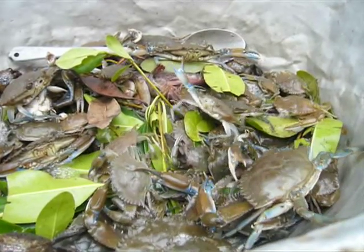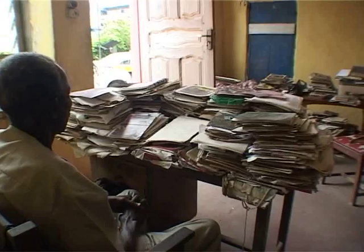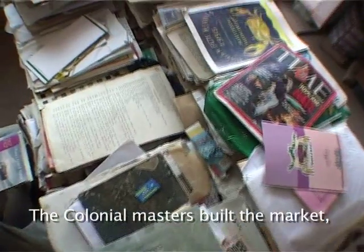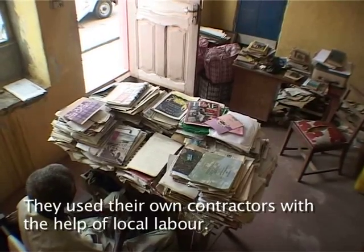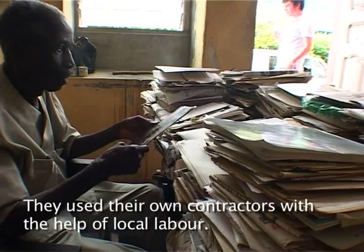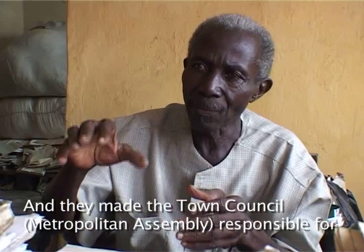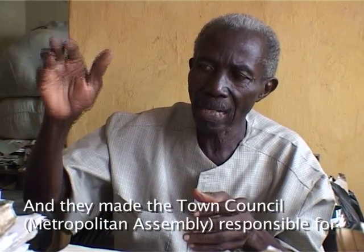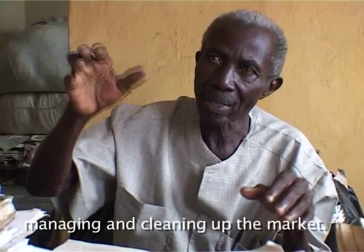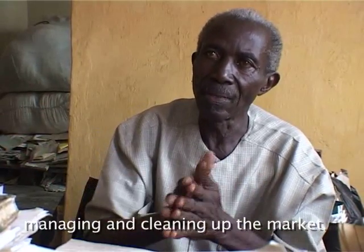We spoke to Techi Mensah, local historian, who has a particular interest in Cape Coast. No, the colonial government, one contractors, but what Ben offer local labor. Town councils, sanitary inspectors were responsible about cleaning and everything.